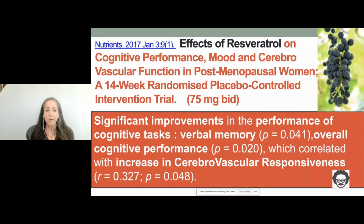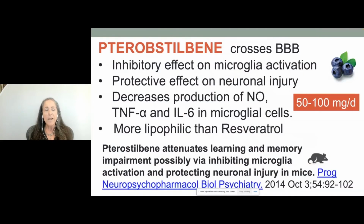Another study on resveratrol and cognitive performance and mood and cerebral vascular function. So this was only 75 milligrams twice a day, quite different from the 2 grams a day in the prior study. I tend to dose on the higher side because I really want to be aggressive in changing cell physiology. And a lot of these things are not well absorbed, so you do have to go higher to get higher serum levels. So good study there.